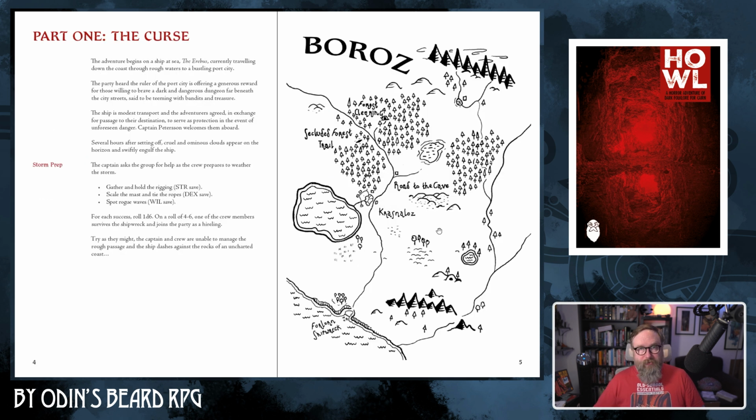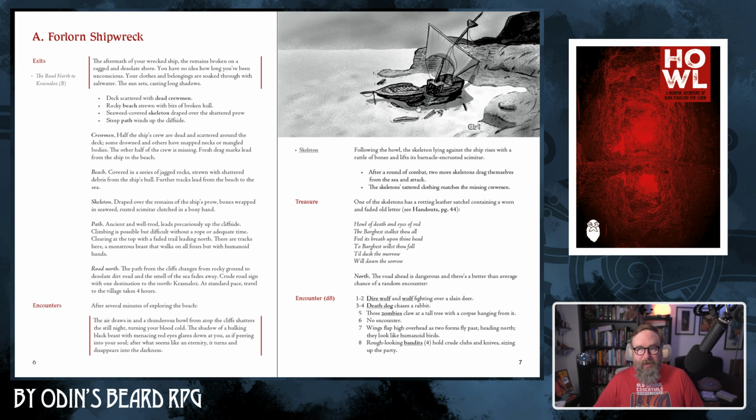So here is the first map. I wanted to go old school with this one, and this is a Tolkien-inspired overland map based on my original one, and Forlorn Shipwreck. You can see every area has an exit section, so it tells you where the exits are in this particular area, and has a description of what you see. I tend to put a lot of information in that evokes sensation, so smell, touch, taste, etc. And I try and go light on the read aloud text. Keep things punchy, to the point, easy to read, easy to parse at the table.